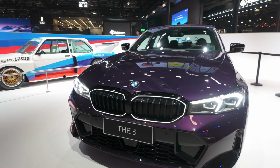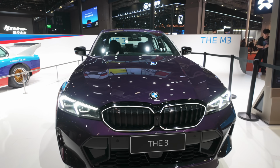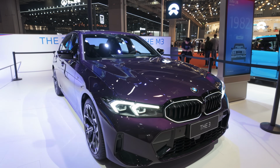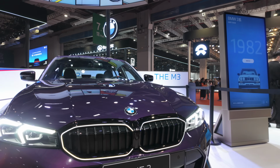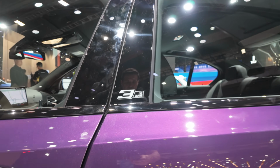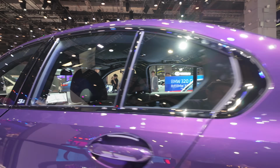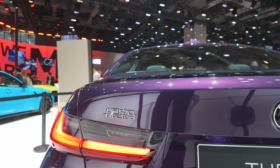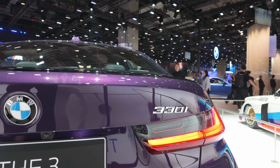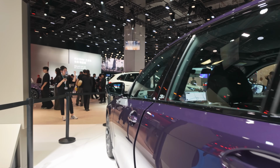First off, you're getting Thunder Night Metallic. This is the only 3 Series in China that you can order with Thunder Night Metallic, so that's quite unique. If you go to the front, you will see the illuminated kidney grille, which is part of the second facelift on the 3 Series. And then if you look on the door sill, you will notice the 3 Series 50 Years emblem right there. And of course, in the back, you will see the Chinese badge right there and the 330i. So 330i, around 245 horsepower, 295 pound-feet of torque. It's the B48 that we know.